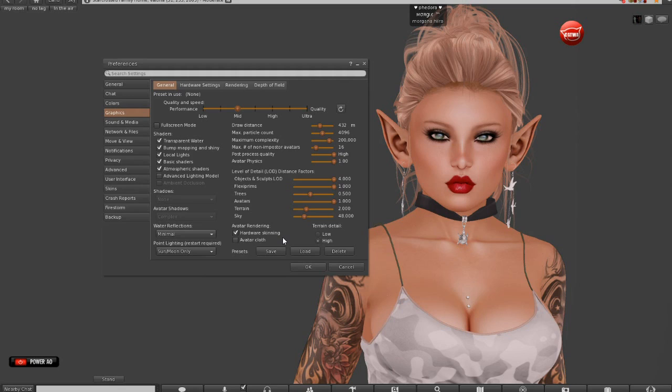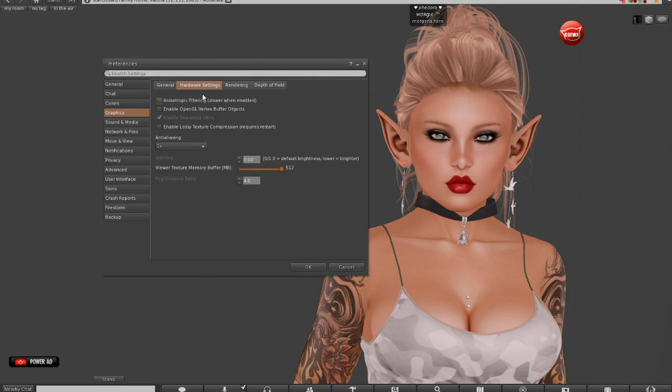Personally, I leave it on. I haven't had any problems yet, but I'm not on Windows 7, I'm on Windows 10. Okay, hardware settings. I don't have any of these up here clicked at all. I know a lot of people do, but there's no point to it.